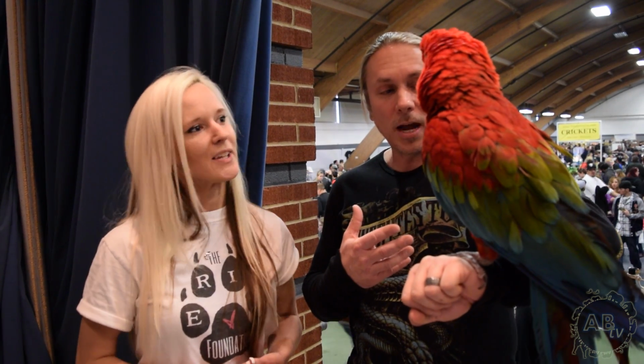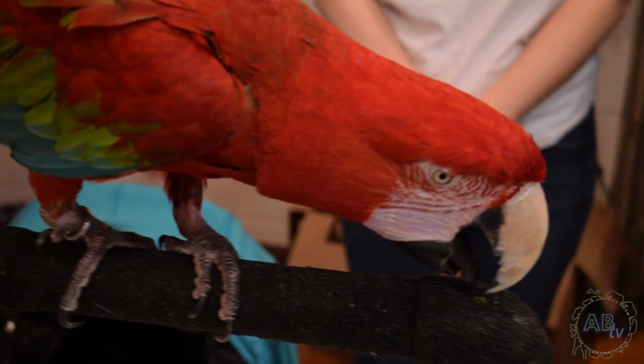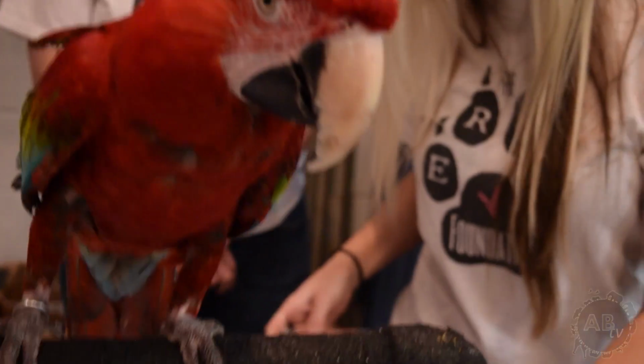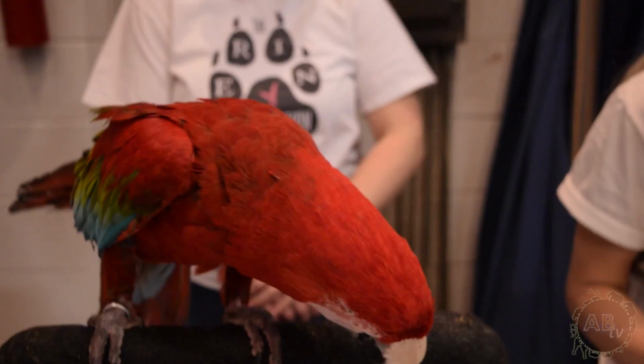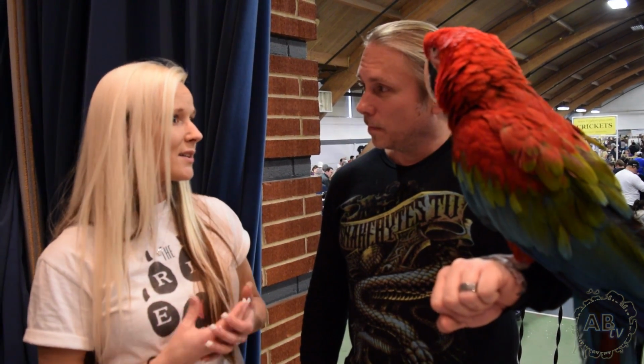Well, that's a great thing. And tell me a little bit about this guy right here. Now, this is a green wing macaw? It's a green wing. His name is Tiago. He's about 15 years old. Wow. And I've had him for a couple of years, and he's my ambassador bird. So he goes around with the rescue with me. We do educational shows for kids just to kind of educate them on their care, their psychological well-being, that sort of thing, to make sure that they have a really good life in captivity.